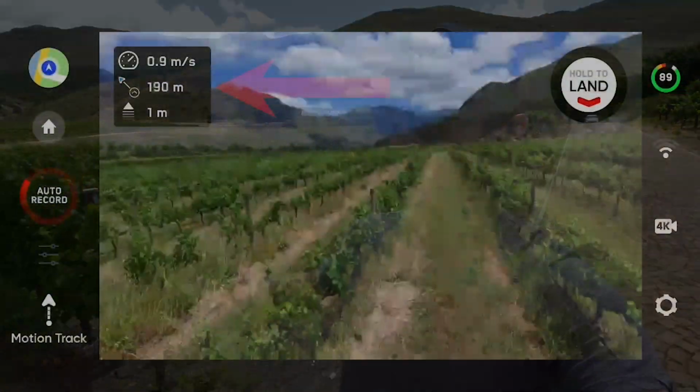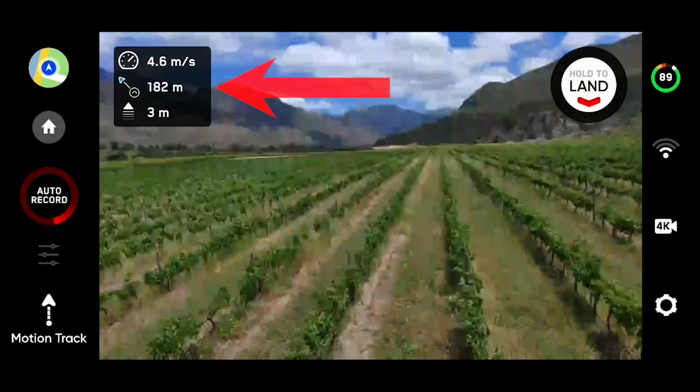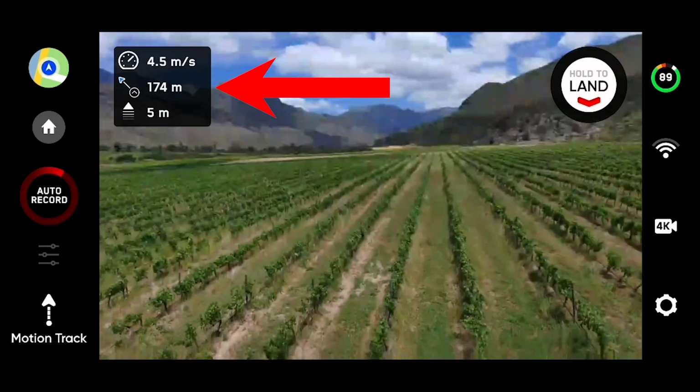With the Skydio 2, that's basically impossible. It's really difficult to get it further away than a couple hundred meters max. So that's a big difference that I've seen here in these vineyards, is just the amount of space you can take between the two.